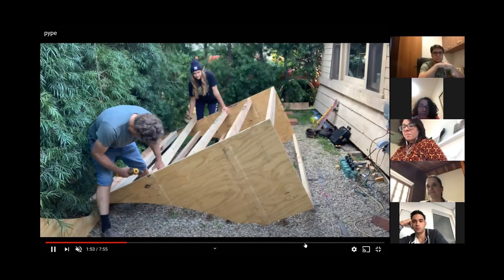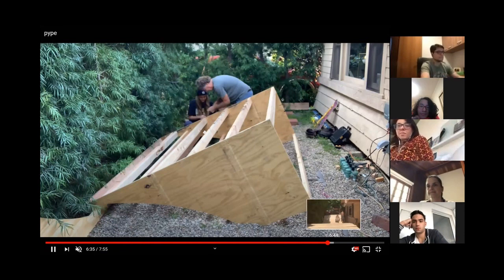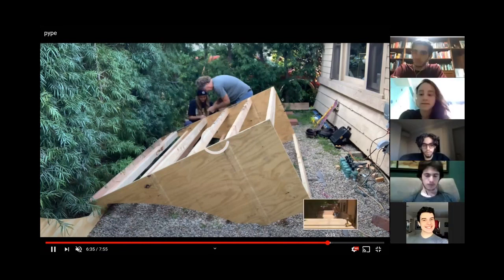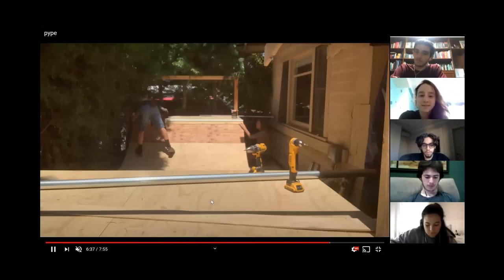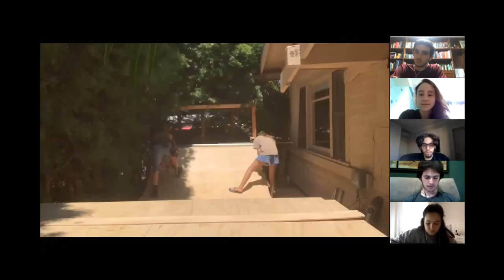And let me see if I can get to the actual part where they're skating on it. They spent a couple of weeks doing this. There was a lot of math, there was engineering, there was art, because they painted it up in the end, and they built this whole thing here. And that was her project.